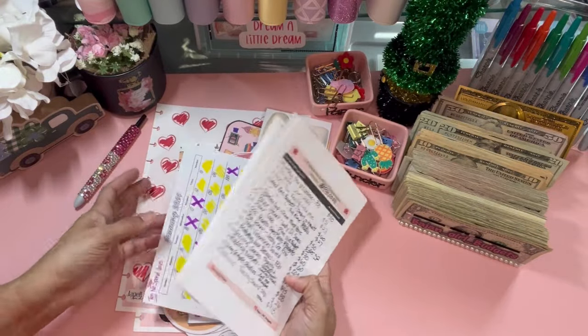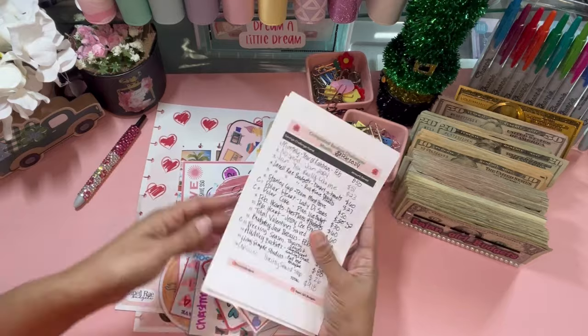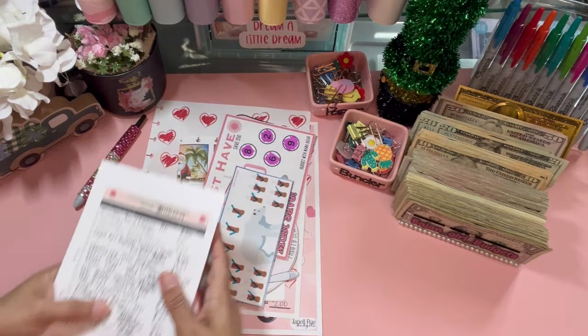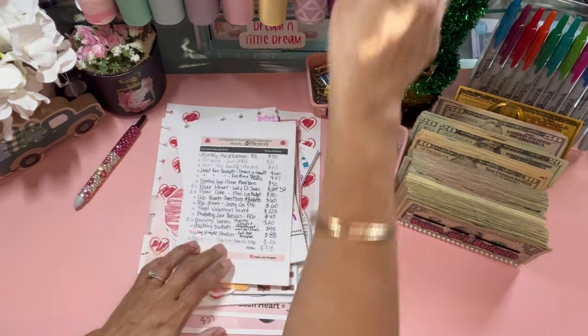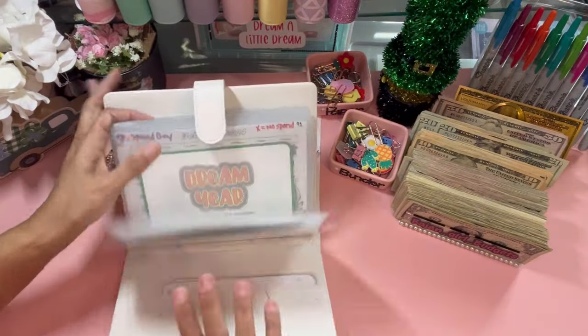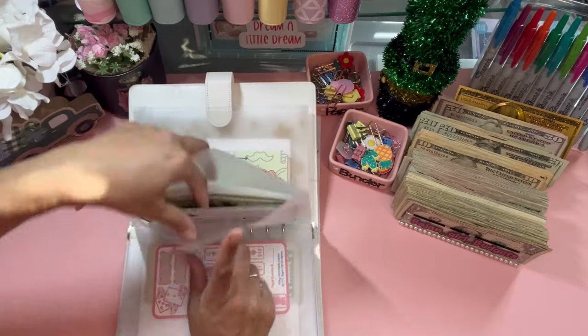So that's 18, 19, 20. And then there's one other one that I wrote separately. I can't remember what it is, but I wrote it on here separately as well. And that would be the difference in the one. So total 21. Let's see how many dollars we have in Donna Powered by Creativity's Ding Ding Ding Challenge.